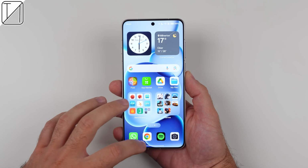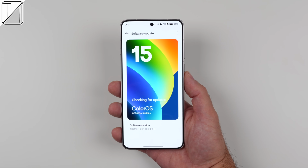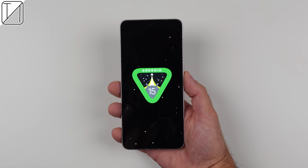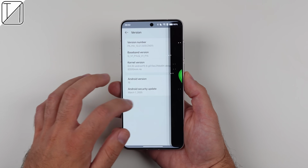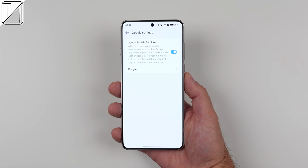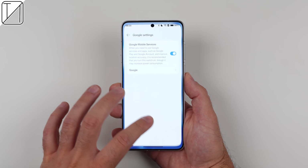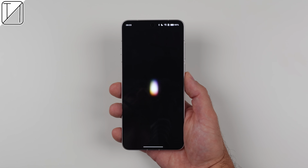Other than that, the software is exactly the same as any other flagship Oppo or OnePlus device running ColorOS or OxygenOS on top of Android 15, and it's one of my favorite software skins to use. Google services are built into the phone too, and you can download the Google Play app straight from the Oppo app market. Google Gemini works too, but of course other Google AI features like Circle to Search aren't available.